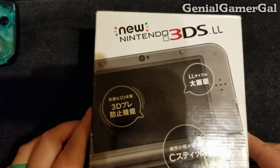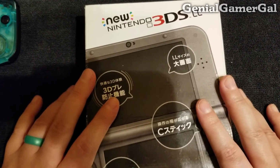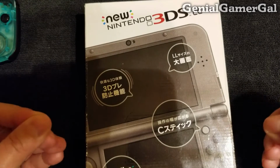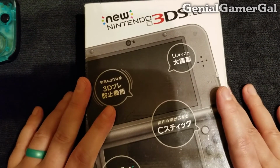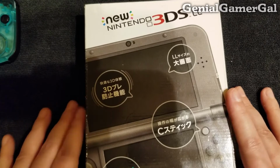So I'll be doing a little video on this. I probably won't show the whole process because from what I've seen on the website, it is a little lengthy, and I do want to make sure I do it correctly so I don't break the system. So I'll probably show little snippets of it, me doing it here and there, but I can't read the Japanese text, so I'll probably be using a lot of Google Translate.